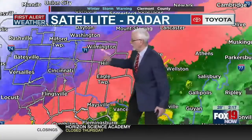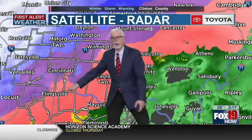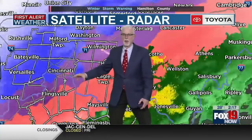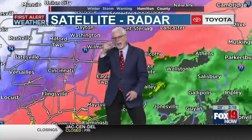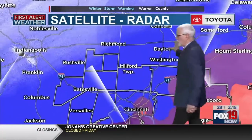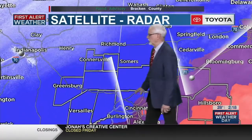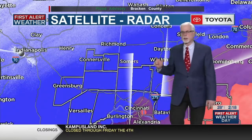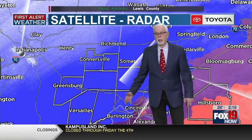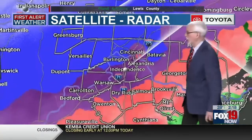And so let's say you're in Flingsville. It says sleet. Well, there might be a mix of freezing rain, sleet, and snow, because whenever you're right on the edge, it's kind of hard for the algorithm to tell. So southeast Indiana, mostly snow. That looks like that snow is mostly into Hamilton County. We saw Mike Shell's live before. There was still sleet mixed in with the snow, and the winds were picking up. So that's not a good situation.